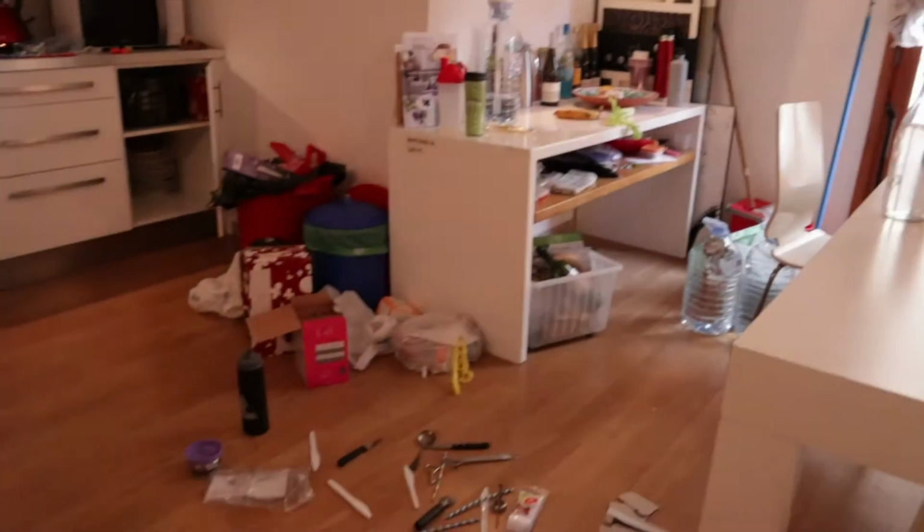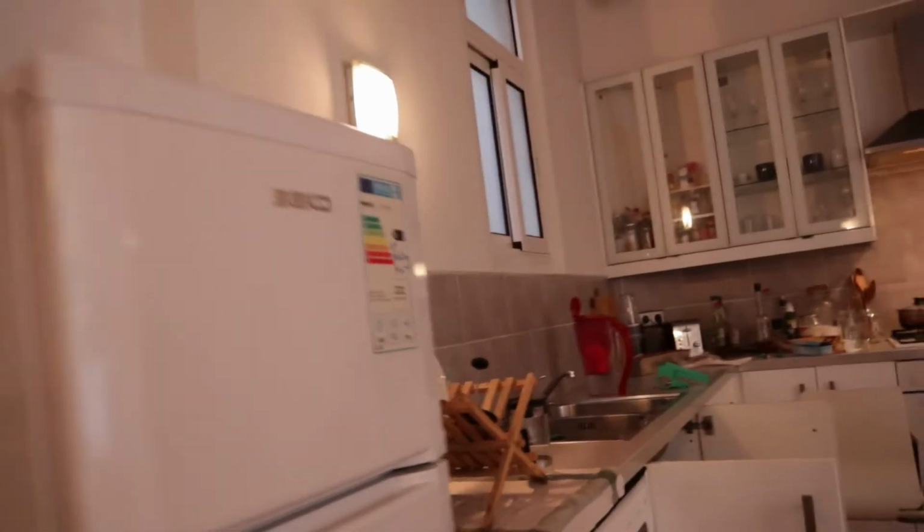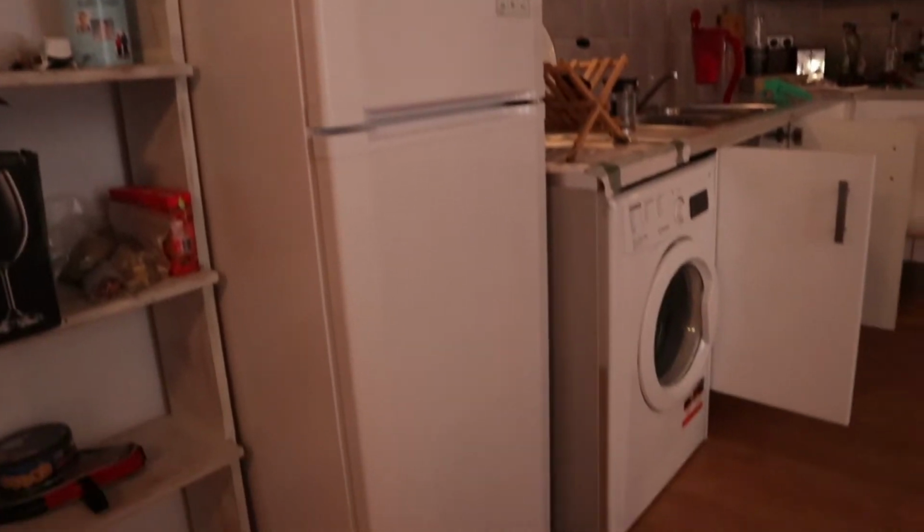When it comes to organizing, it's going to look a lot worse before it gets better. So I'm going through everything in the kitchen, getting rid of things that we don't need and making sure that everything has its own place. I've cleaned the fridge and taken off all the magnets, and it already looks 10 times better.